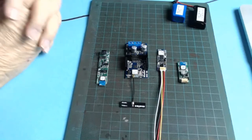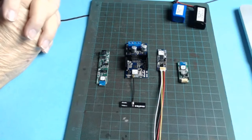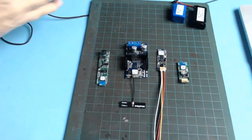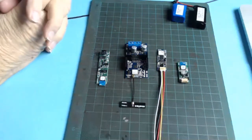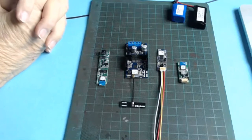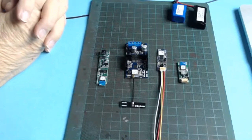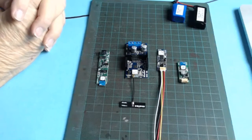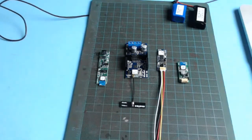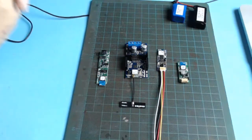Gotcha. Now, one thing is we recommend you use an on-off switch, because otherwise you'll just drain your battery needlessly. And the battery and the charge port has to be on the other side of the on-off switch, meaning the input side. It can't be on the output side, because it'll still charge your battery. It'll just take longer, and it drains energy into the electronics.